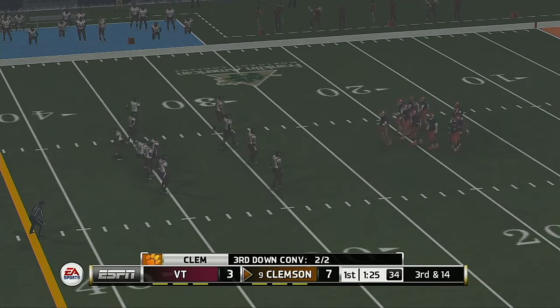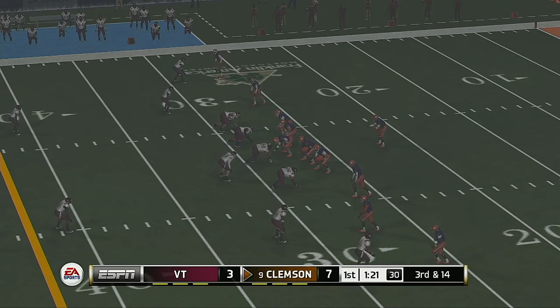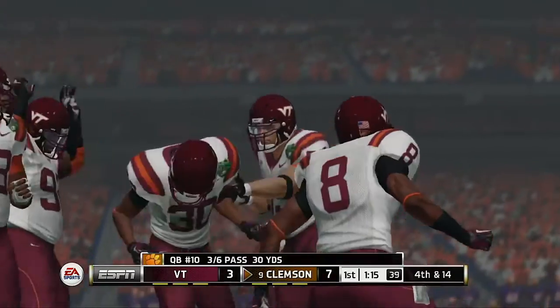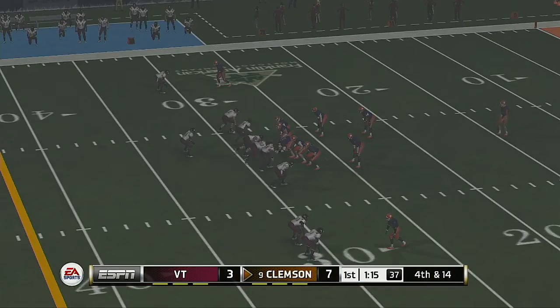From their own 28-yard line, third down. They spread the field in the gun with 5 wide receivers. Throws out and through his hands. So the defense gets him to go 3 and out. Good job here defensively forcing this incomplete pass.